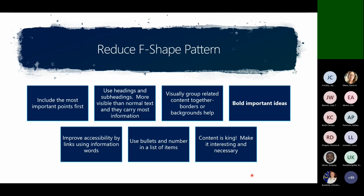All of that is what helps you design when you start building out your SharePoint sites, your pages and links, keeping in mind that we don't want to put an entire wall of words on our main page. So let's get away from that F-shaped pattern by putting in some bullets.